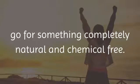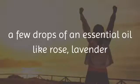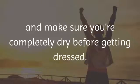If you feel like you absolutely have to use a scent on your vagina, go for something completely natural and chemical-free. You can make your own body spray by mixing a few drops of an essential oil like rose, lavender or lemongrass with water in a spray bottle. Use the body spray after showering, and make sure you're completely dry before getting dressed.